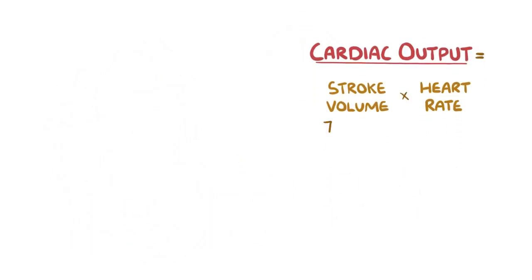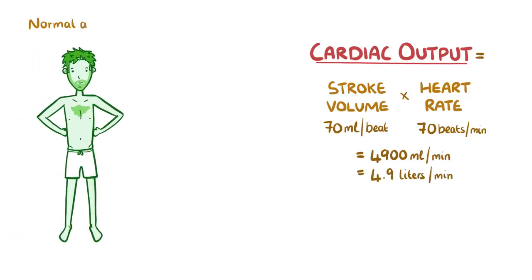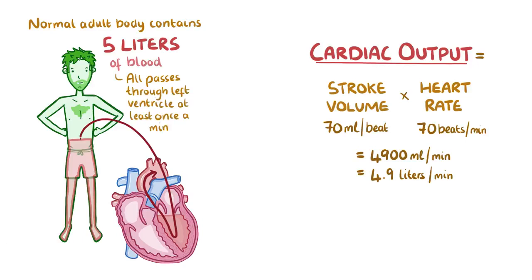Using the stroke volume of 70 millilitres a beat and a resting heart rate of 70 beats a minute, cardiac output is 4,900 millilitres a minute, or 4.9 litres per minute. Now remember that a normal adult body contains approximately 5 litres of blood. So this means that every last drop of blood travels through the left ventricle at least once every minute.